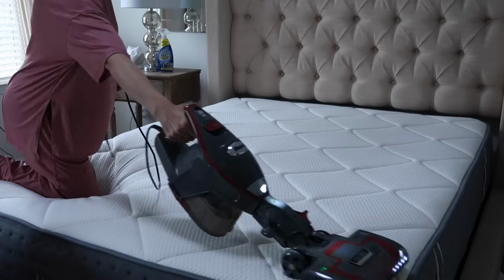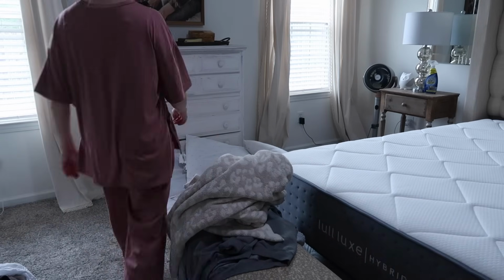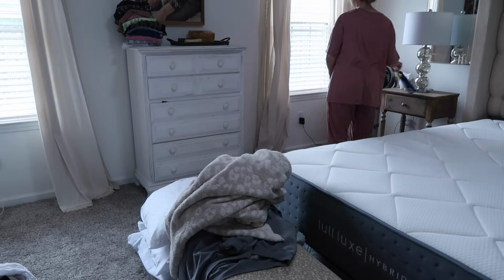Not sure what I'm going to do with our headboard when we redo our room, because I have loved this headboard for years now and I just can't see myself with anything else in here. But I do want to change it up. It's time. So I'm going to be kind of brainstorming that.